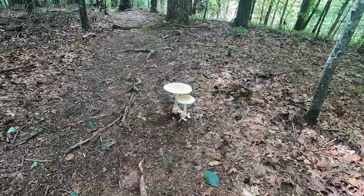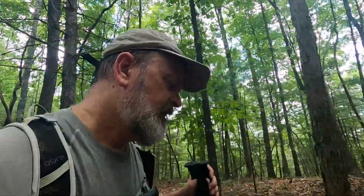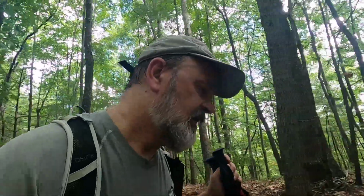Pretty cool. Something else I don't hike with is bear spray. Not opposed to bear spray. There are exceptions. I do have personal exceptions where I'd probably hike with bear spray. But most of my day hikes, I'm not going to have it with me. I usually know the area I'm hiking in. If I thought there was bear activity, recent activity, I'd probably do it.